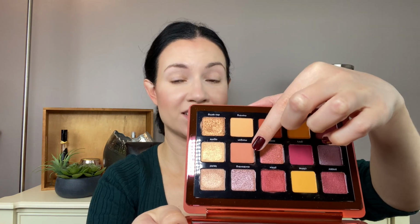Again, a lot of shimmer, and I don't usually put shimmer on my lower lash line, but I may have to do that. All right, Sunrise is next, and we got number 9. So, got a matte. Very excited about that. Very, very excited about that.